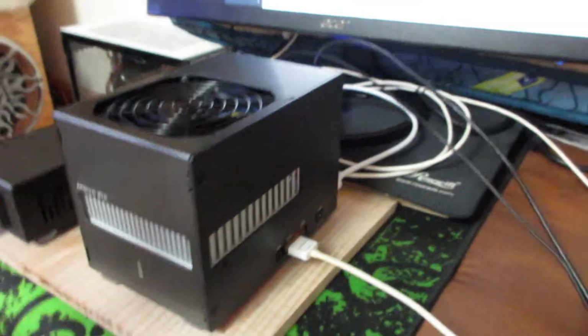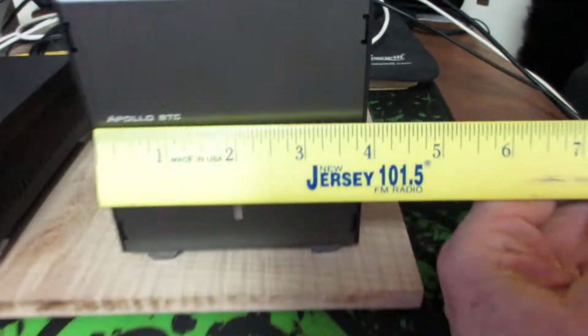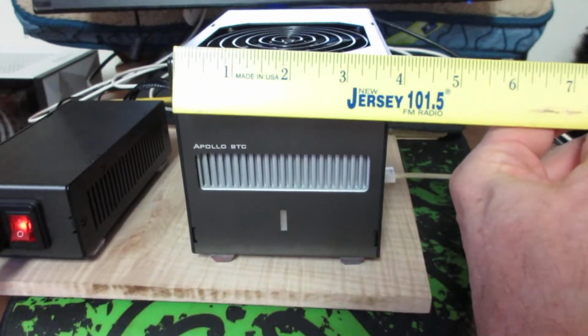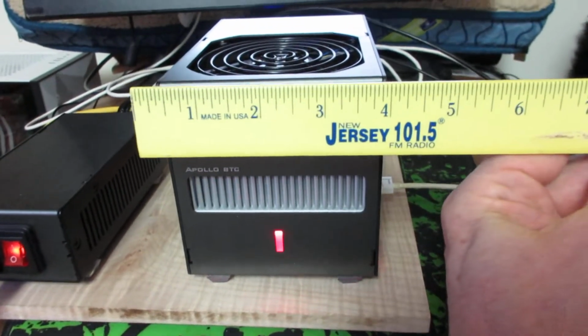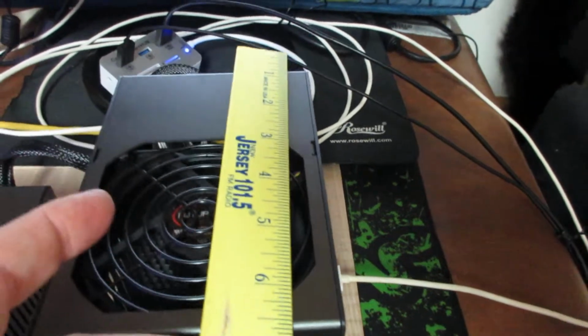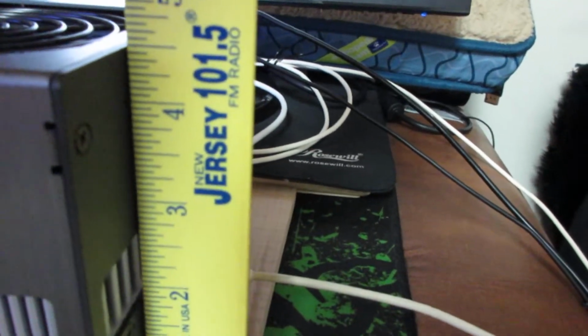If you look at it here, it's about 4 inches wide. And depth is roughly 6 inches. See it here, 6 inches. The height is roughly 4.5 inches.